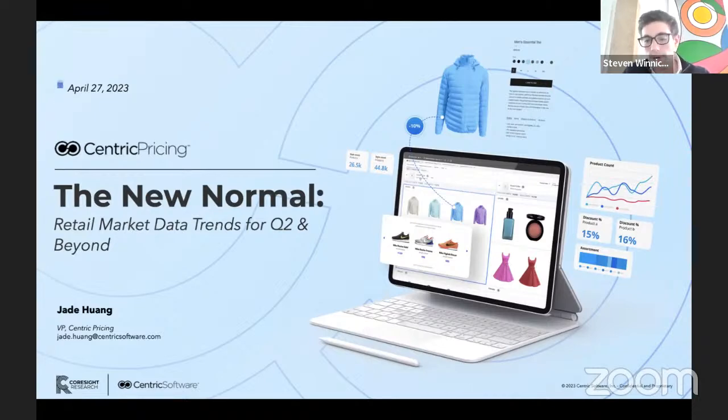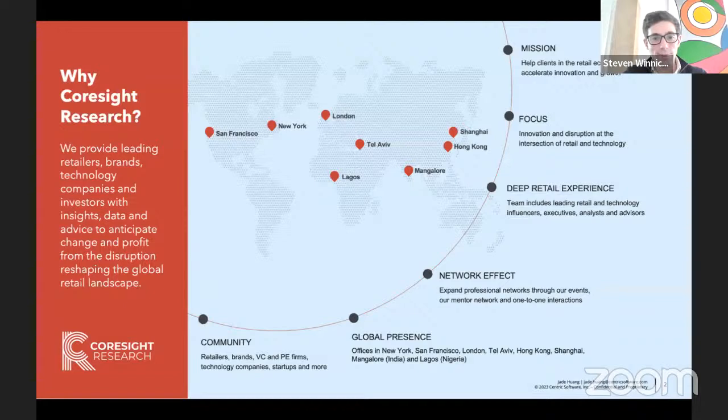And then lastly, we'll look at trends to watch and practical methods for taking advantage of those trends to help you as an organization, whether you're a retailer or a brand, on the supply chain side, a vendor, CPG company, or even on the tech side, really stay ahead of the game by understanding some of the emerging trends and pricing data that we're seeing today. So with that, let's get started.